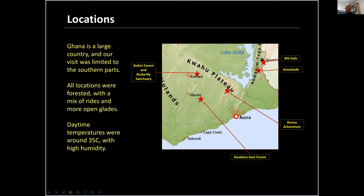So having spent a few days up here in this part of the country, we then traveled back down and then spent a small amount of time here at Bonso Arboretum on the edge of this plateau. We would have stayed longer, but unfortunately the weather broke. And although that's a very good butterfly site, we only saw a small number of species there in the few hours we had before the rains set in.